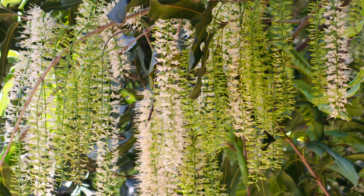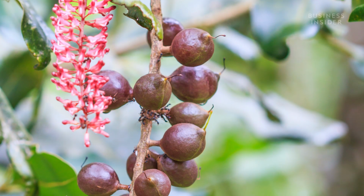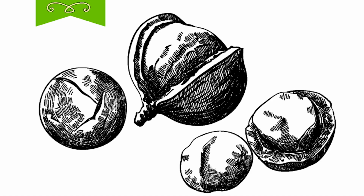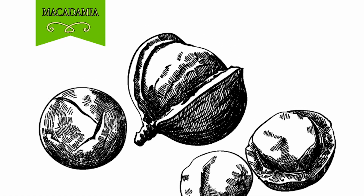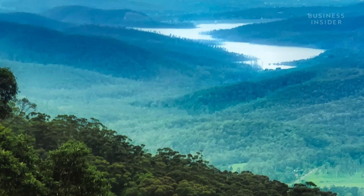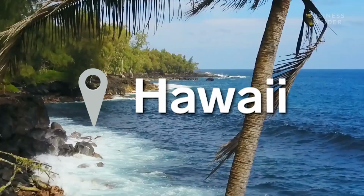The flowering trees originated in northeastern Australia, and the nuts were eaten by the Australian Aboriginal people. They called the trees kindle, but British colonists eventually renamed them macadamia after Dr. John Macadam. Despite originating in Australia, macadamia trees were first commercially grown in Hawaii.